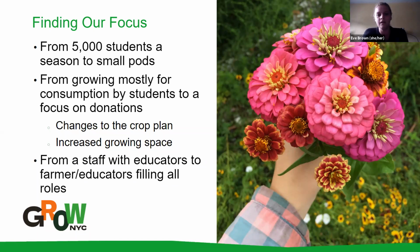And we went from a staff of 5 or 6 folks to 2 or 3. And we had a lot of help from corporate volunteers before the pandemic. So we all worked really hard, and a lot of us were just educators, and now we're farm hands. So we learned a lot last year about growing and how to grow. So I think there's one more slide here.